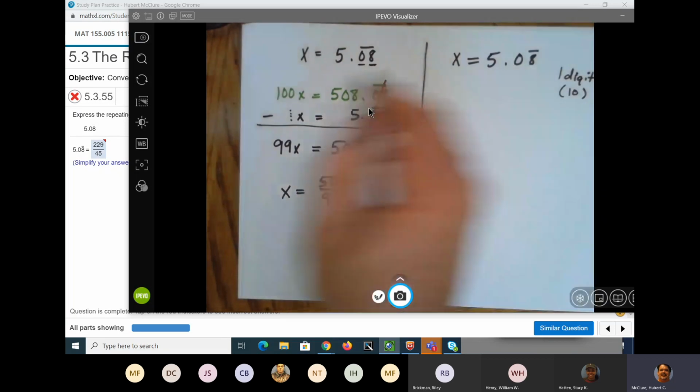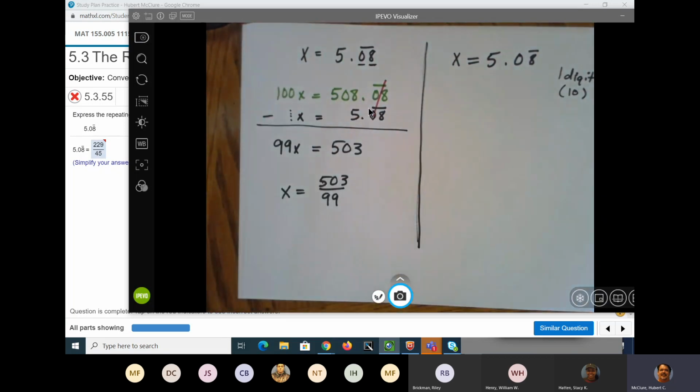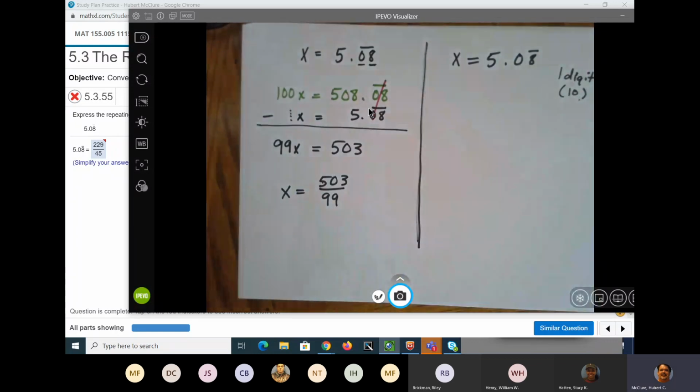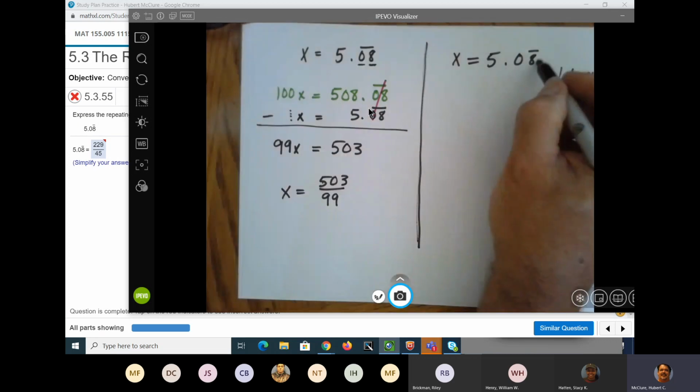So that's why I'm a little bit different. I still got the same answer, okay? But it's not in the lowest terms because I used 100 instead of 10. If you got this problem on a test, would I mark it wrong? No. What I would do is remind you that the 8 is repeating instead of the 0.08. Does everybody understand that? You get the same answer, but it's in simpler terms because you're only getting rid of this repeating 8 versus 0.08.